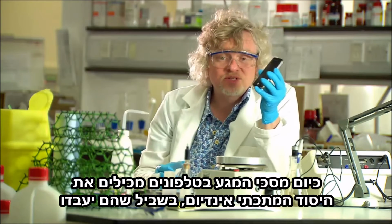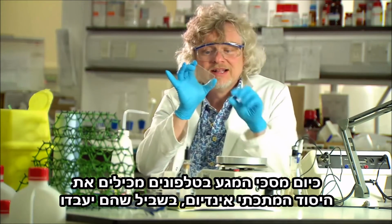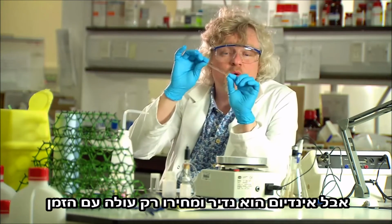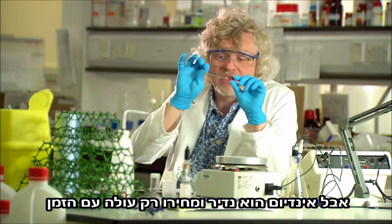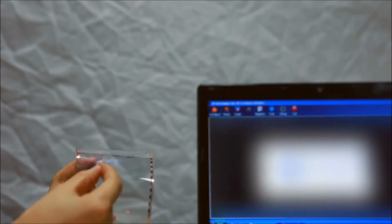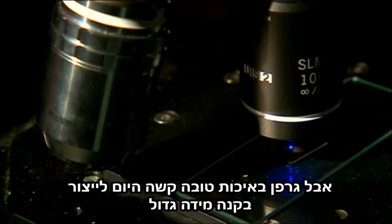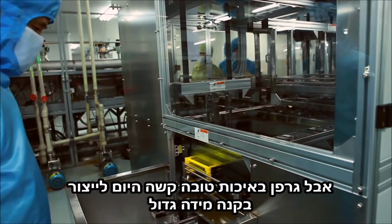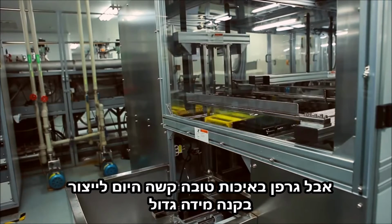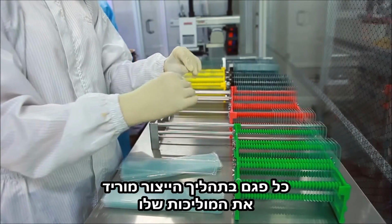Today's mobile phones contain an element called indium in the touch screens to make them work. It's rare and becoming more expensive, and the coating that it makes is brittle and inflexible. On the other hand, super bendy, conductive and transparent graphene is made from carbon, the 6th most abundant element in the universe. But high-quality graphene is currently hard to manufacture on a large scale. Any imperfections in the process dramatically reduce its conductivity.